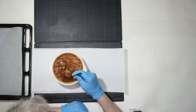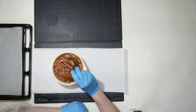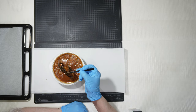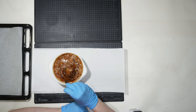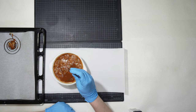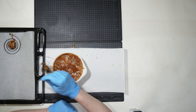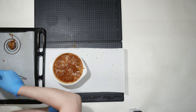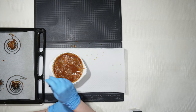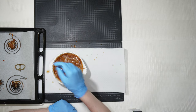Now guys, a couple of hours later, here I have all the pieces there. I will not rinse them and I will simply let them dry like that. Oops, I will simply put them there. And then I will wait some days.